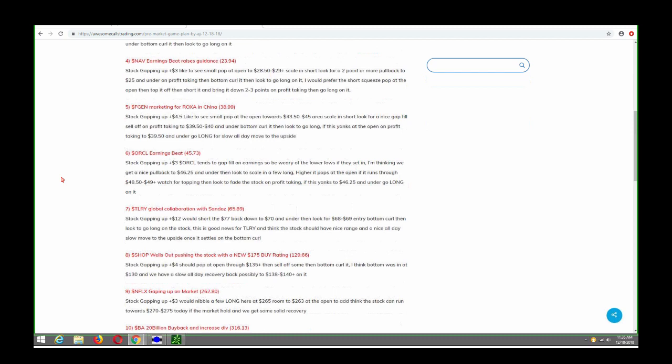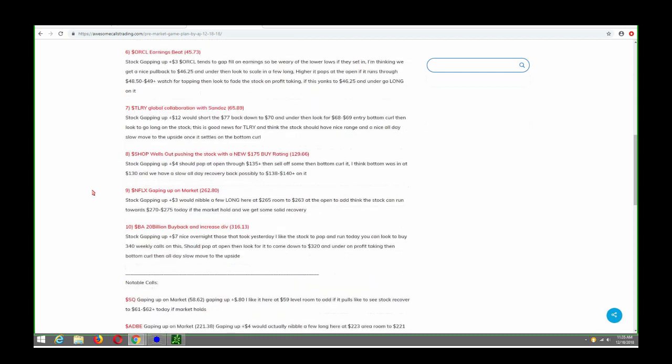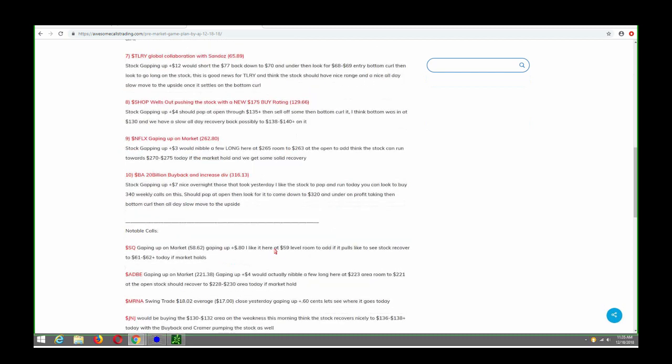Right here. There it is. Gapping up, 59 level, add. Stock will go to 61, 62. You see it? And that's exactly what the stock did. Pretty cool, huh? Pretty cool.